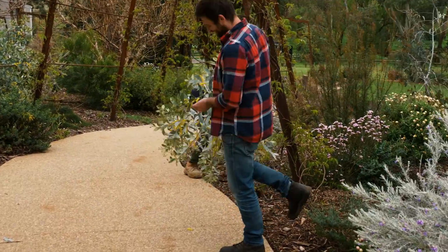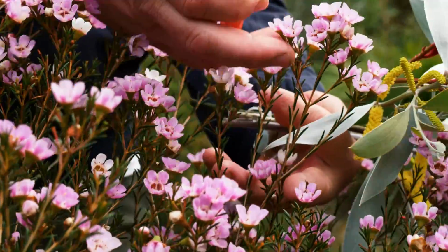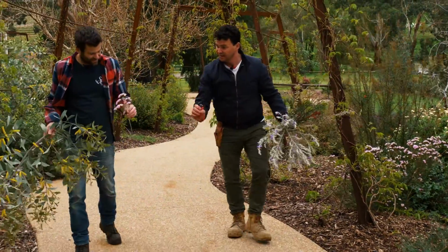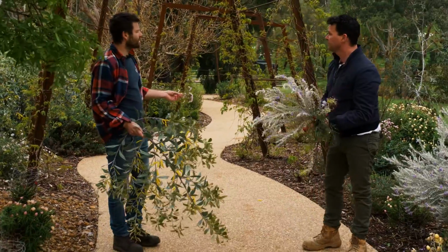This is just absolutely insanely beautiful. This is a Geraldton wax flower. Have a look at that. That's a pretty little truly thing, isn't it? Delicate in a little bottle. So that's some of the interesting things, hasn't it, actually?